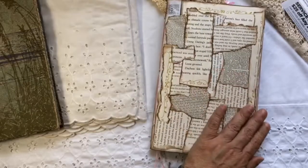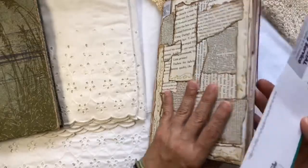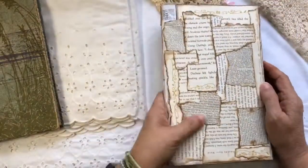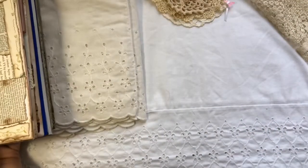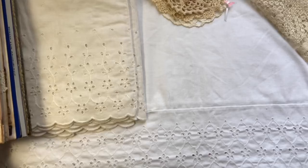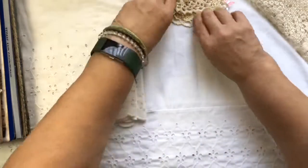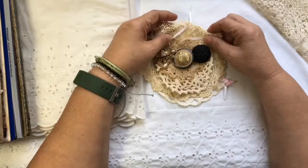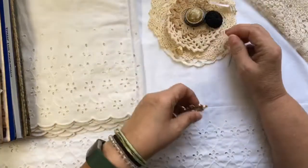My other project that I'm working on that I'm not going to show you, only because it warrants its own video, is my design team journal for Daisy Collins. I did a whole bunch of sewing, and I think I'm going to put the signatures together. But that's going to be on another video. I just wanted to pop in and say hi, because I miss everybody. And yeah, that's about it.